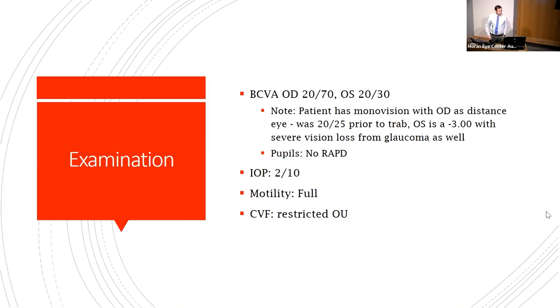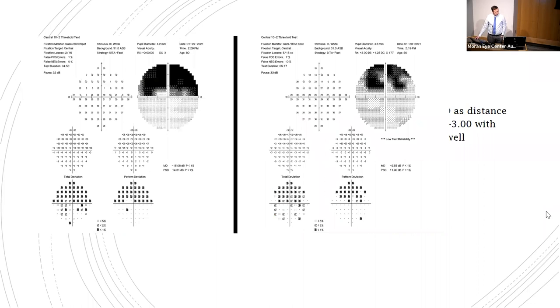On exam, vision in the right eye is 20/70. Pre-op, before her trab and revision, she was 20/25 in that eye. Left eye is 20/30, but that's with a -3. And her right eye really is her good eye. I'll show you the visual field in a second, but the left eye is significantly affected by glaucoma. No RAPD because of severe glaucoma in both eyes. IOP is 2 and 10, full motility, restricted visual fields.